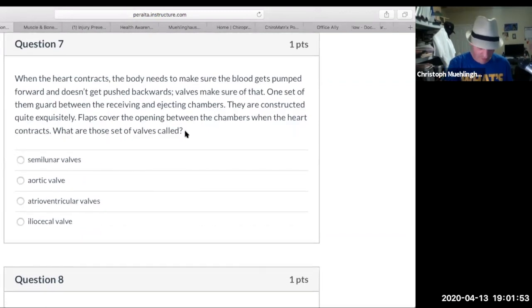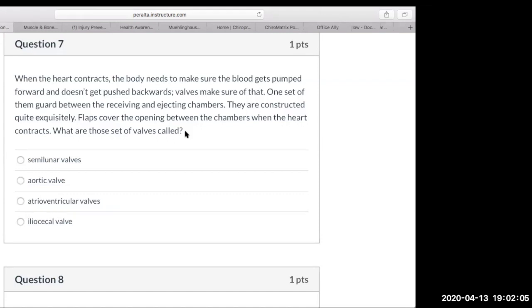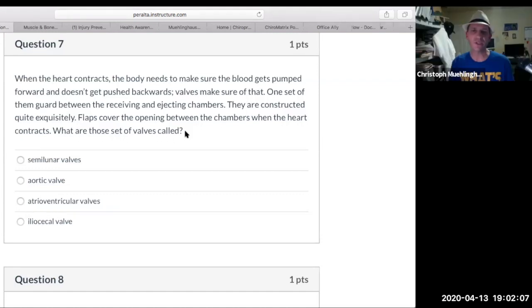Number seven, Carlos. All right. When the heart contracts, the body needs to make sure the blood gets pumped forward and doesn't get pushed backwards. Valves make sure of that. One set of them guard between the receiving and ejection chambers. They are constructed quite exquisitely. Flaps cover the opening between the chambers when the heart contracts. What is that set of valves called?